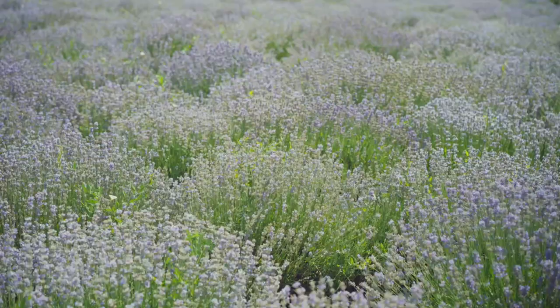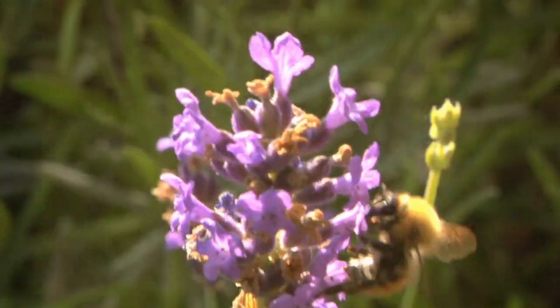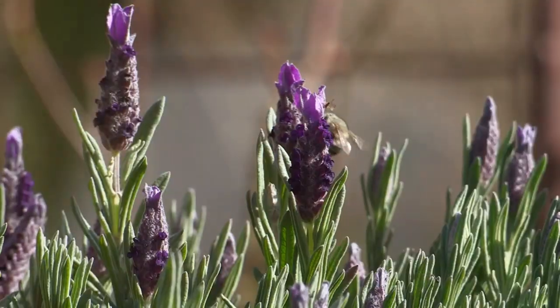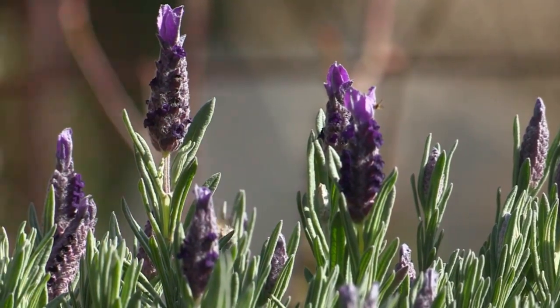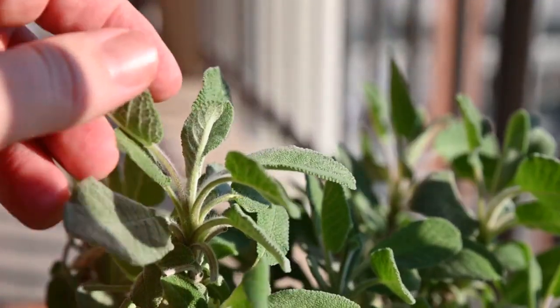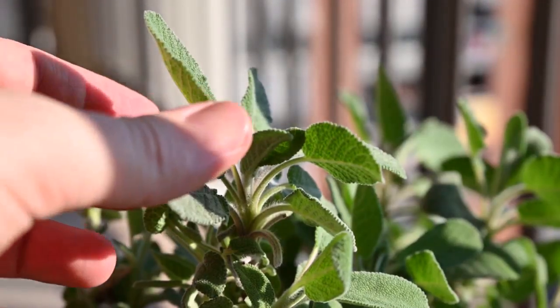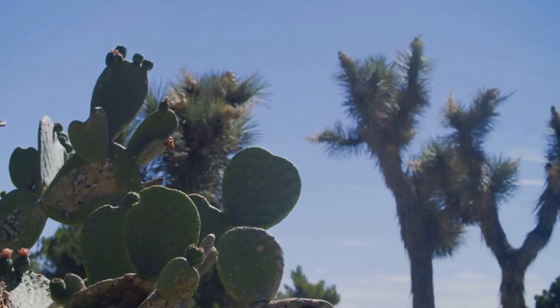Next, we have lavender. This aromatic plant thrives in full sunlight and well-drained soil. Its lovely purple blooms not only add a pop of color but also invite beneficial pollinators. Sage, a hardy perennial, is another excellent choice. This herb's silvery leaves and delicate blue flowers are a beautiful addition, and the plant is valued for its culinary uses as well. Finally, there's yucca. This plant's dramatic silhouette and sword-like leaves create a striking garden display.